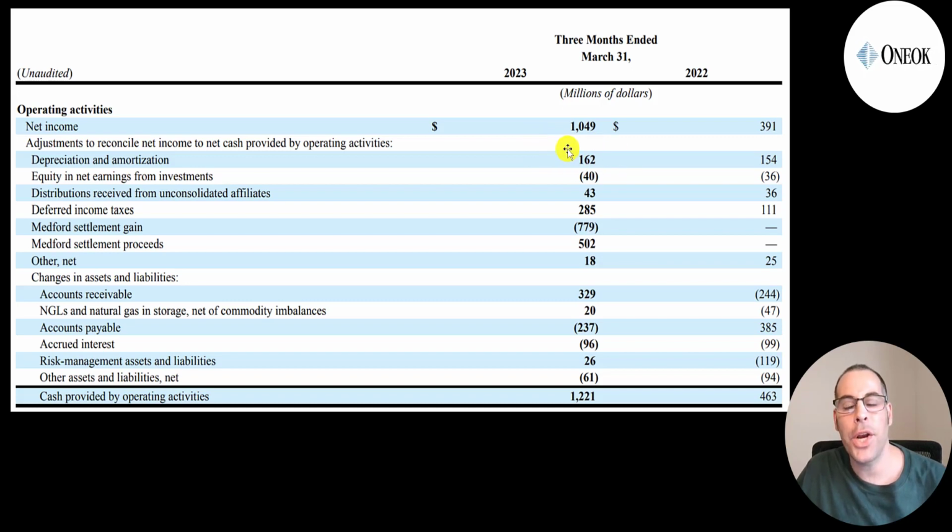We add back depreciation and amortization. We have to minus out the gain in equity investments, but they received 43 million of dividends from those equity investments, so we add it here. I'll show you what these investments are.